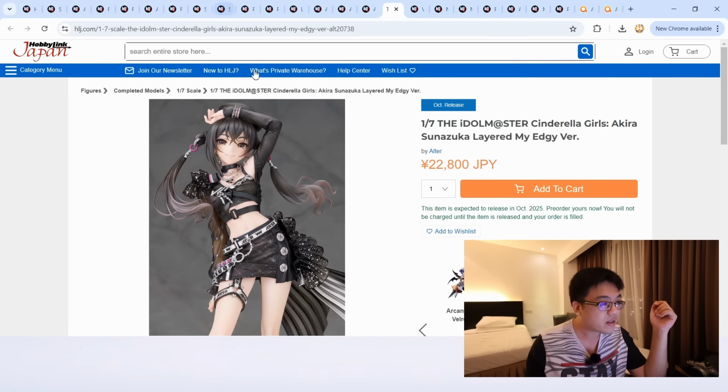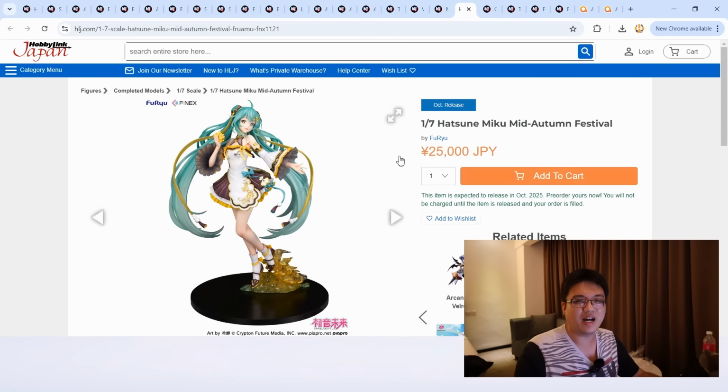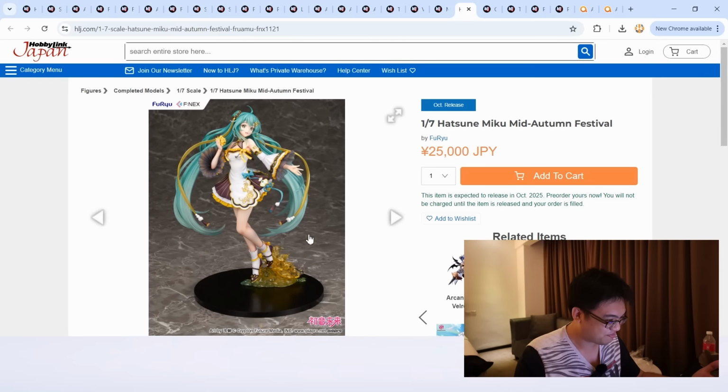23,000 yen only. Next figure right here, we have a Hatsune Miku Mid-Autumn Festival version by FuRyu, 25,000 yen once again, October release next year. Mid-Autumn Festival is in September, not October, so this is already late for the celebration. Anyways, another Miku figure. Is this any good? Well, she looks fine the way she is, but very far from my favorite Miku figure.